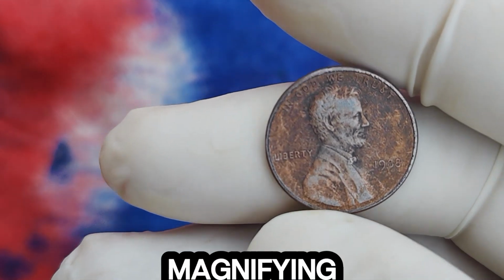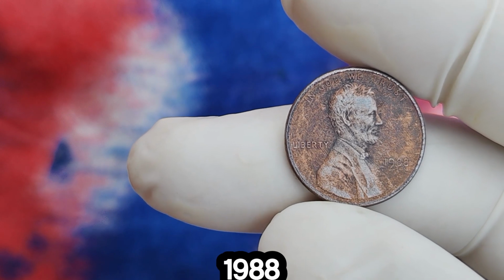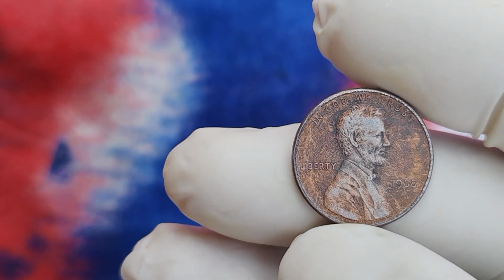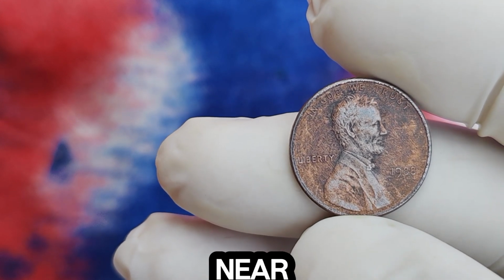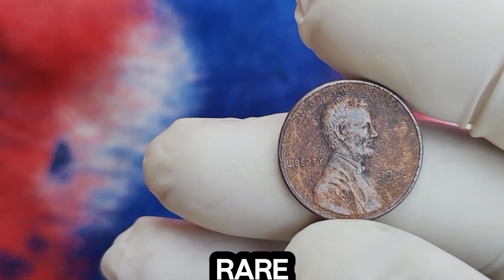Grab a magnifying glass or a microscope and look for these key details. If your 1988 penny has a reverse that looks like a 1989 penny, you may have struck gold. Look at the initials FG on the back, near the Lincoln Memorial. If they are closer to the building, it's a rare variety.